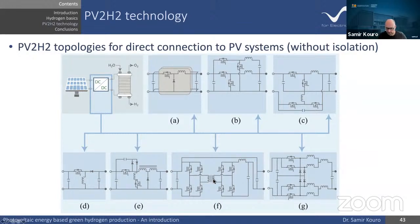This is the so-called partial power converter based on a dual active bridge. And here we have the 3-level buck converter. So these are topologies that are suitable to be used at this DC-DC stage.